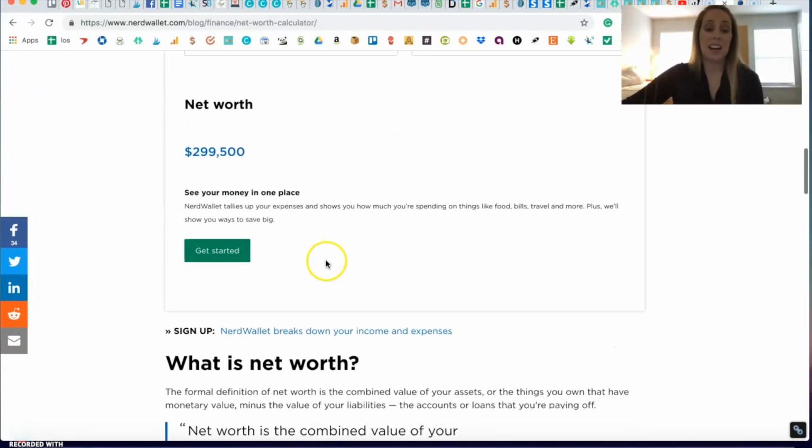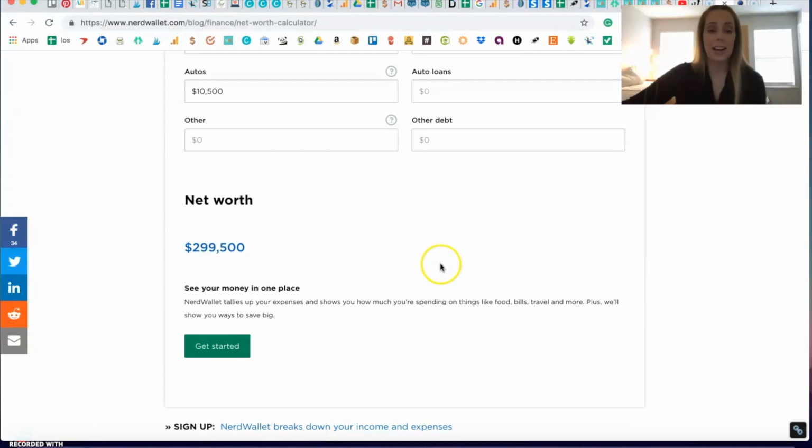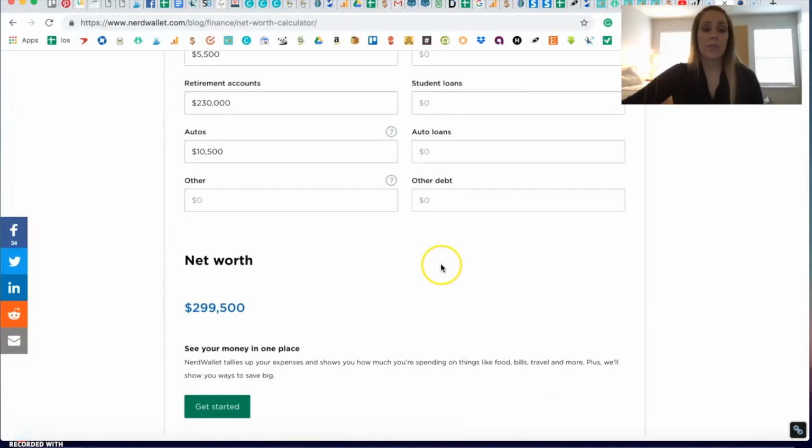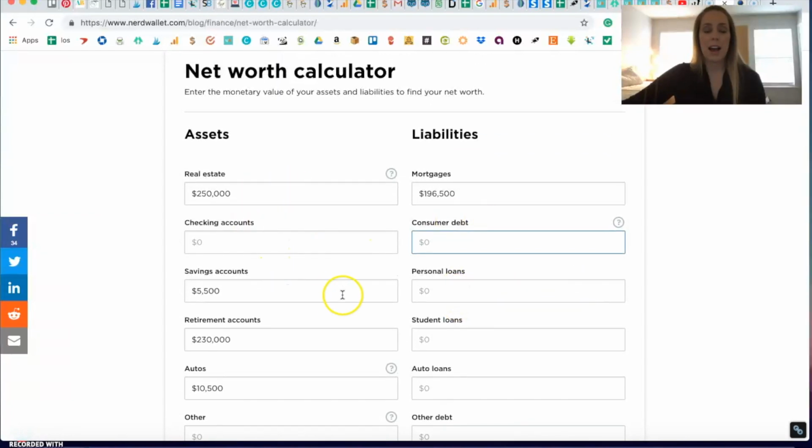Wow. So this is honestly a shock to me. That's really not bad. Not bad at all. I have to say, I am very pleasantly surprised with that. I guess it's kind of my bad because I haven't really paid too much attention to my husband's pension over the years.